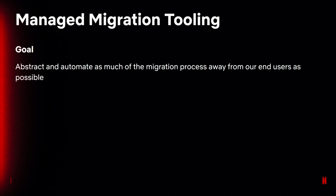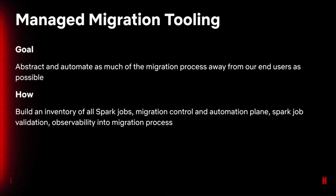So what was the goal? As I mentioned, we wanted to automate and abstract as much of the migration process as possible, and thinking about how we actually do this, the first step is having a robust understanding of all the variety of Spark use cases across all the various teams and Spark dialects that we have here at Netflix.